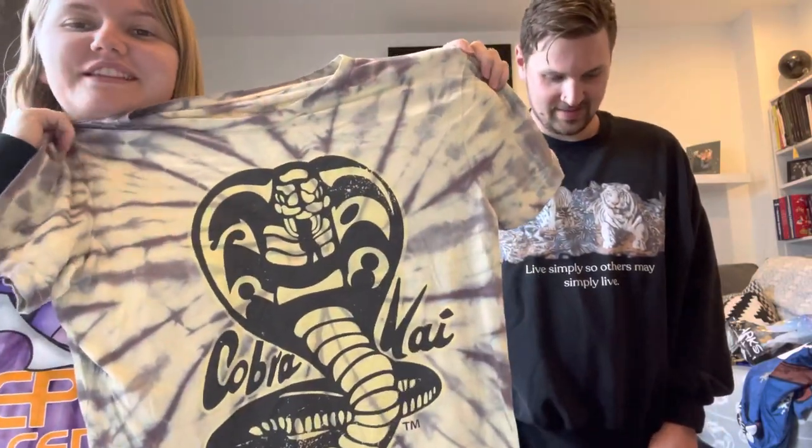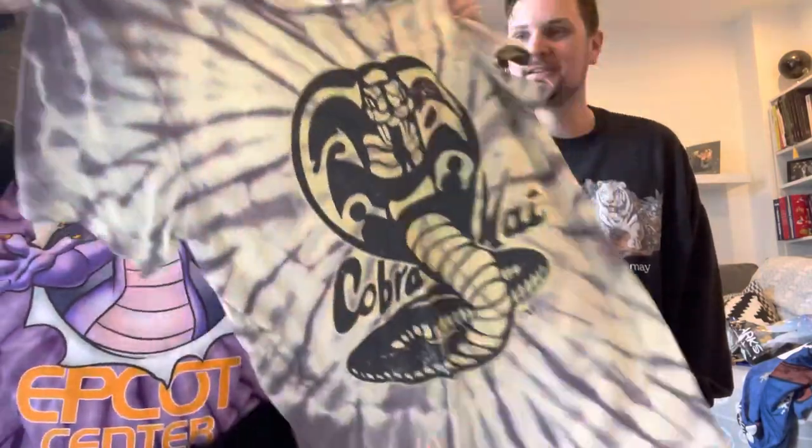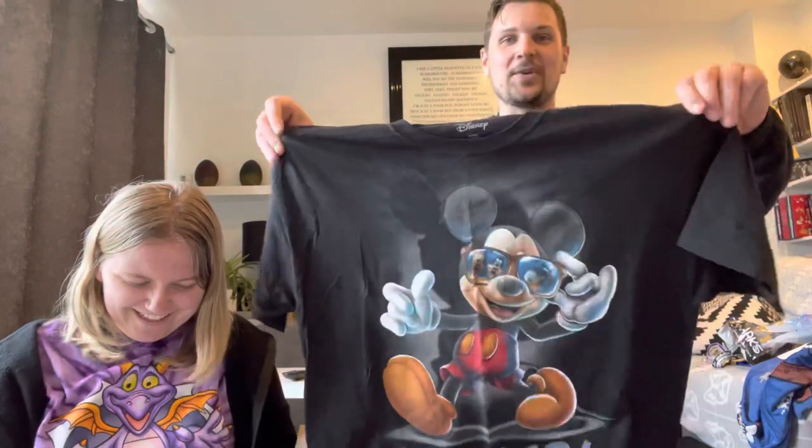Another Walmart t-shirt, again, Cobra Kai. I'm such a big Cobra Kai fan, so I had to pick this up when I saw it. Just a tie-dye shirt, again, from Walmart. This is a Walmart shirt as well. Again, it was so corny that I actually thought it was really cool.